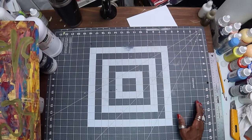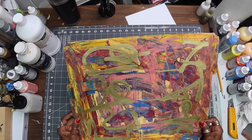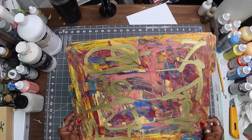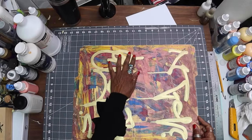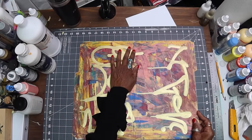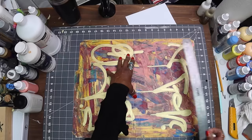So the first thing I'm going to do is go ahead and cut the cover down. That's probably a good place to start so you'll know what it is that you're working with. This file folder is 8.5 by 14.